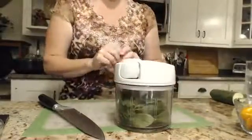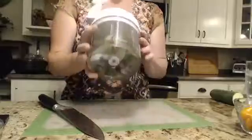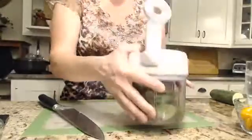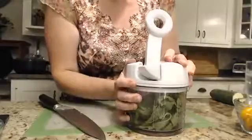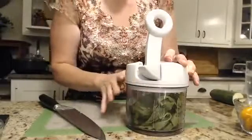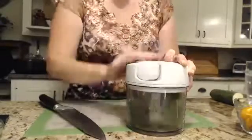Okay, and then the second to last thing I wanted to show you, manual food processor. I told you I was going to make some pesto. So I'm just going to take the leaves and put those in here, the basil leaves. I love this, not just for making pesto. Every time I have to process any fresh herbs, it doesn't mar the leaves, it just chops them.